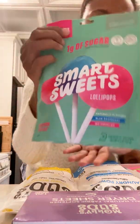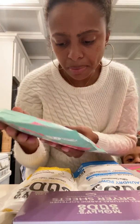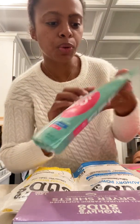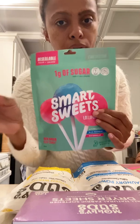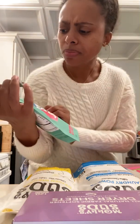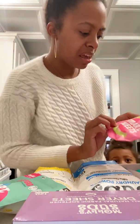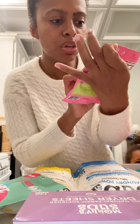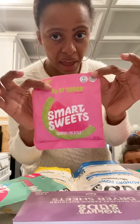They have lollipops and it's really clean labeled. It's made with fruit and vegetable juice and stevia, and it only has 1 gram of sugar per 2 lollipops. Things like the sour melon bites have 3 grams of sugar for this whole bag.